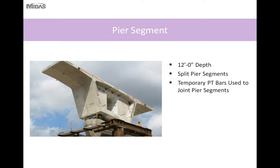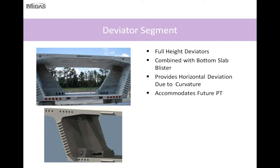So here is the 12-foot deep pier segment. These pier segments were also split pier segments and also erected by the contractor on the ground and lifted into place. An additional benefit of splitting the pier segments is also for transportation issues. A narrow width segment, and also because the diaphragms are typically solid with an opening in the diaphragm for access, the segments are fairly heavy, so this also reduces the transportation weight.